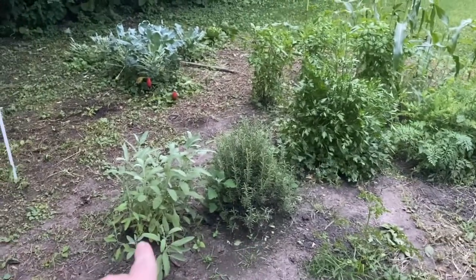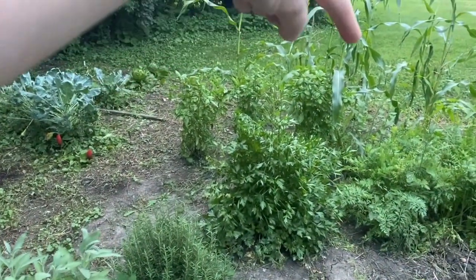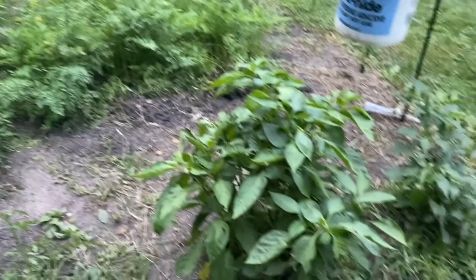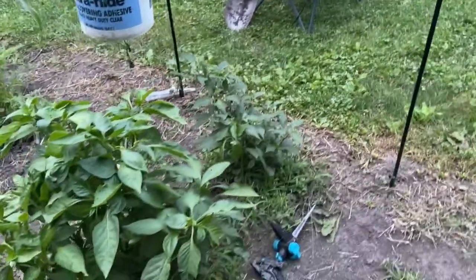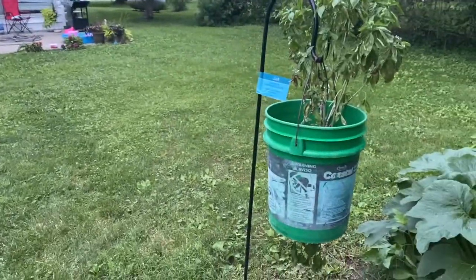Onto the herbs: sage, rosemary, parsley, basil, pepper plants, jalapenos, regular peppers. I attempted bucket plants this year. Didn't work out so well.